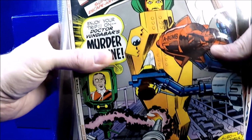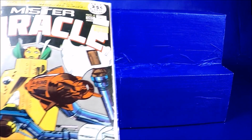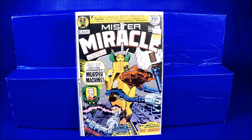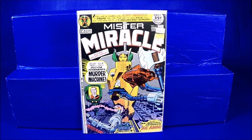First, I got this big collection here I got from a friend. I paid, I think, about $70 for it. Let's check out what I got. It's Mr. Miracle number 5 in pretty high grade, like a fine plus to very fine. Very cool. I want to put a set together of all those.